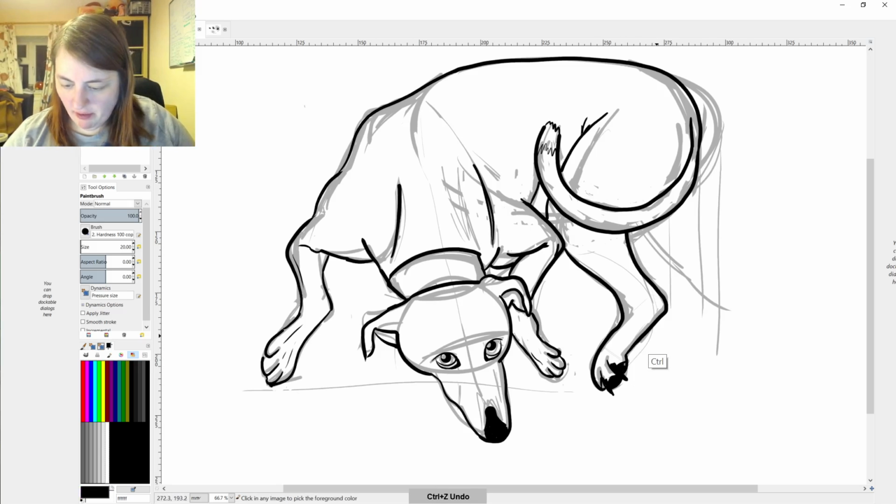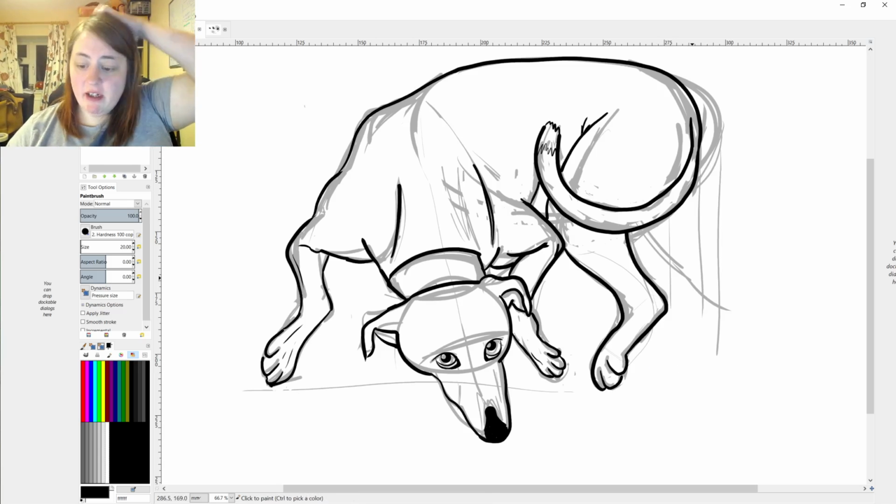You know what? Let's undo all of that. There is a lot more going on with that paw, but I don't think I can really capture it without going into super fine detail, which I didn't want to do.